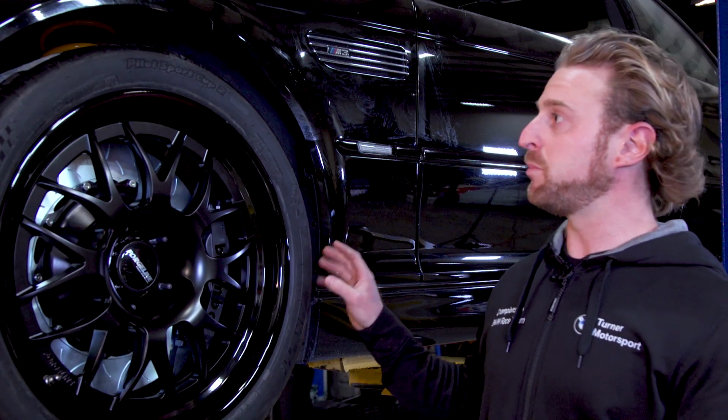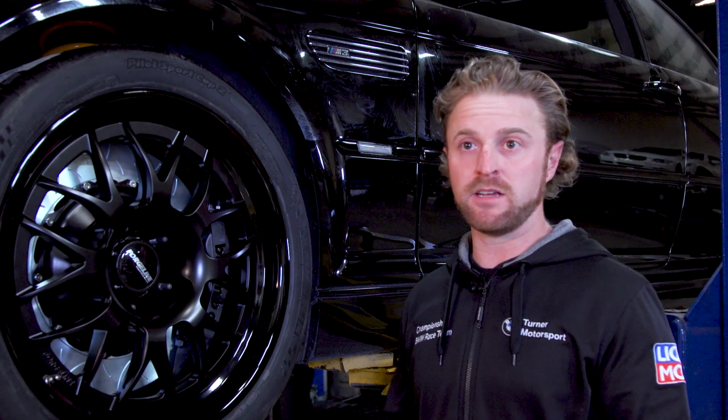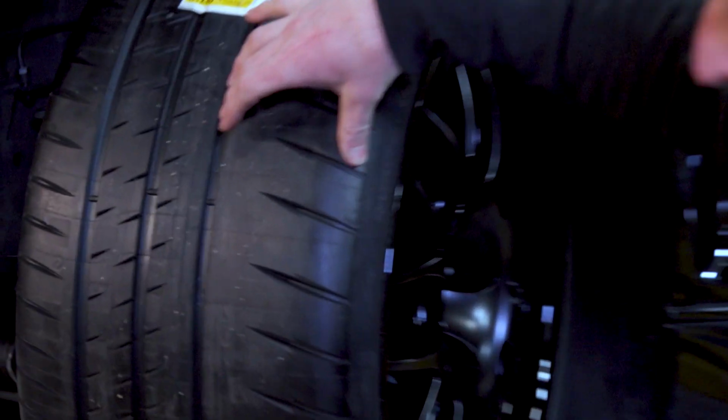A little bit more about these tires. They are the Sport Cup 2, which is found on a lot of the really high-end supercars of today, whether it's the Porsche 918 or any of the new Ferraris. And it's a real good tire for high-performance track use, but also it does its job every day driving to and from work or just spirited street driving.